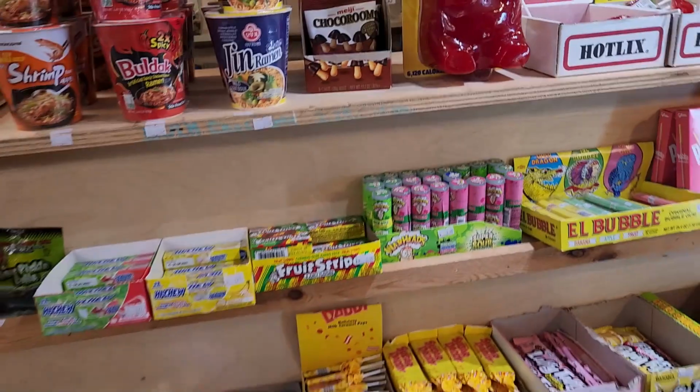Nice. My mom broke her tooth on her Sugar Daddy. What? My mom broke her tooth on her Sugar Daddy.